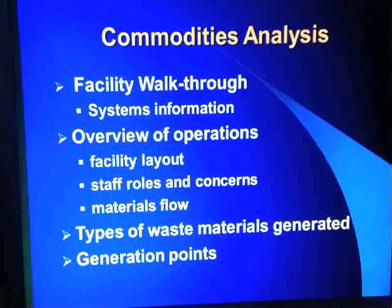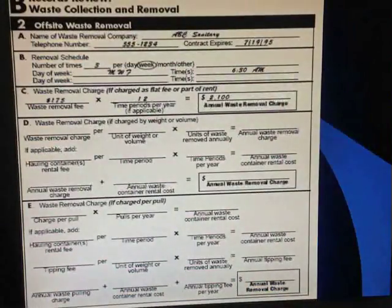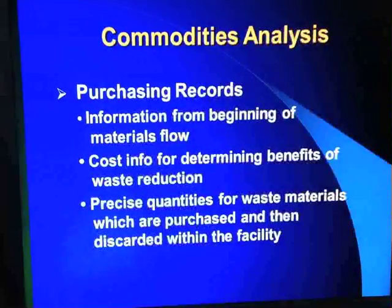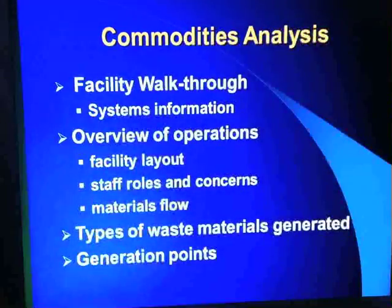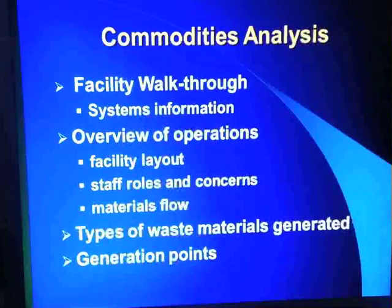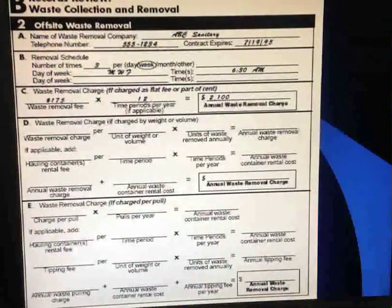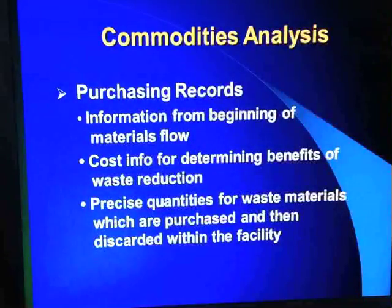The analysis can be done through walking through the facility, and this is a typical form that's used. Getting an overview of the operations, what types of materials are generated, and looking at the different 9 generation points we talked about. This type of form is available from EPA. If you go to WasteWise, you can find that.